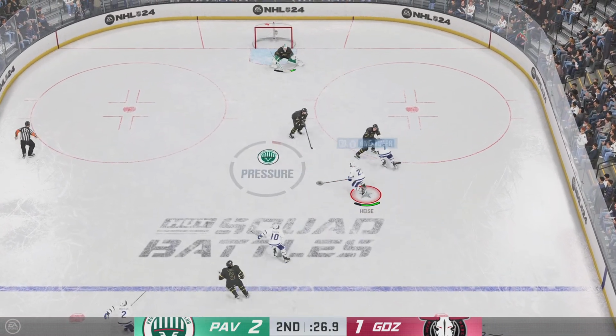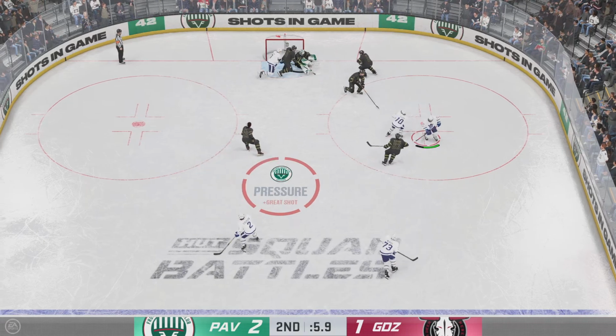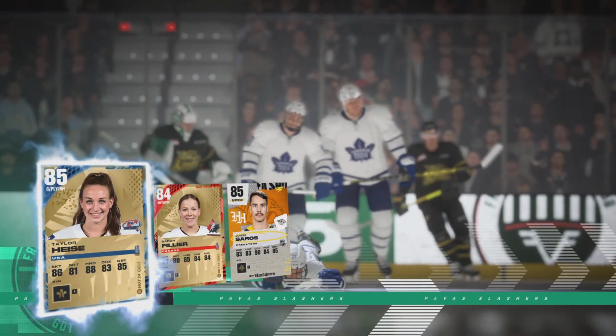Streaking into the attacking zone from the right. Shot! And that caroms right off the mask. And he made the save to keep that one out of the net. And does it again. Scores! And they beat the buzzer and get one late here in the period.